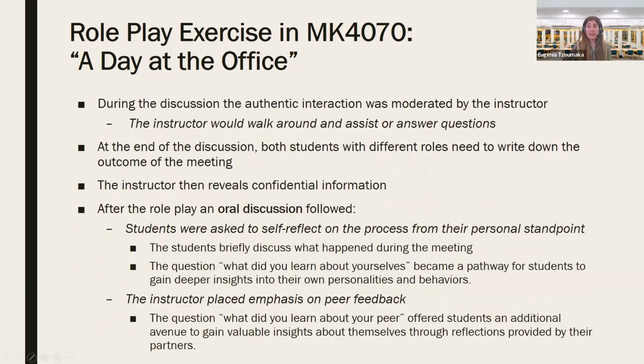So during this exercise, there is a discussion, an authentic interaction, and the instructor moderates this. They will walk around and assist in answering questions by the students. The students, while they're discussing, need to come to a shared outcome and reflect by writing down the outcome of the meeting. After we finish this process, the instructor reveals the confidential information, the background, which is not known, and therefore empathy is not logical, it's only sentimental, and then a nodal discussion follows.